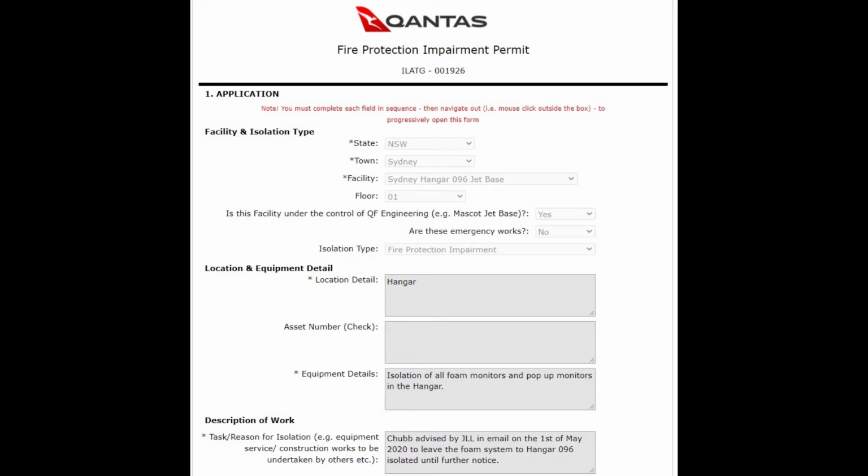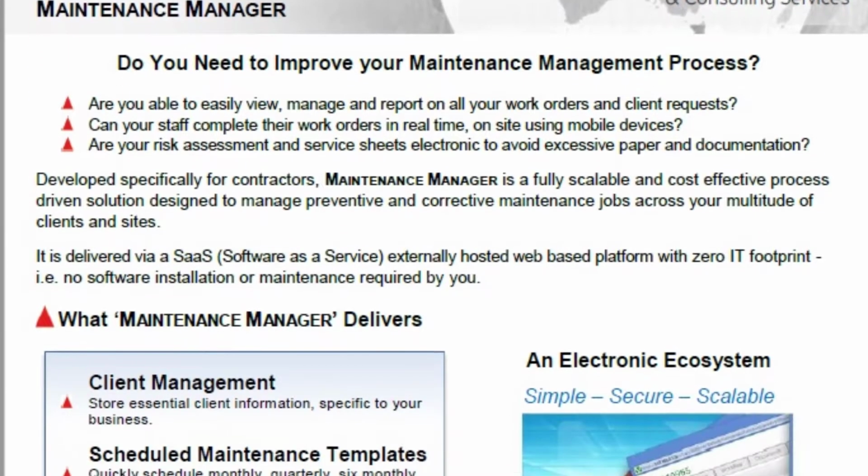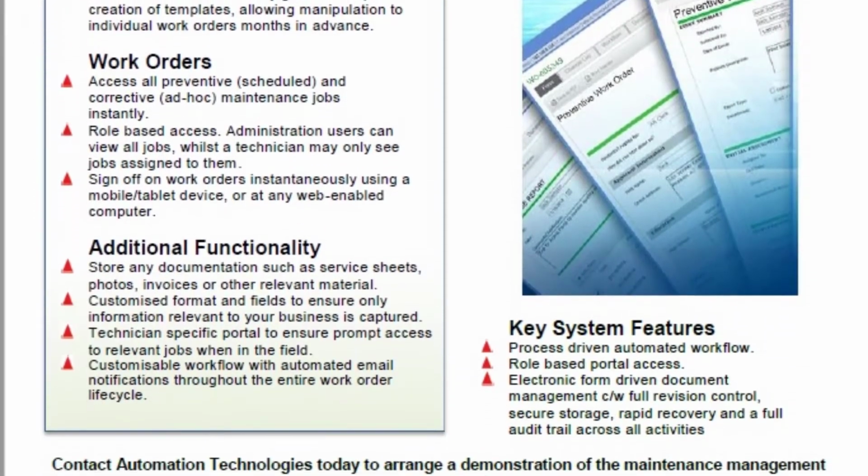At the same time, we were familiar with Visual Vault as a result of our work with Qantas and had gained an understanding of the use of smart forms in relational databases as applies to maintenance management by automation technologies.